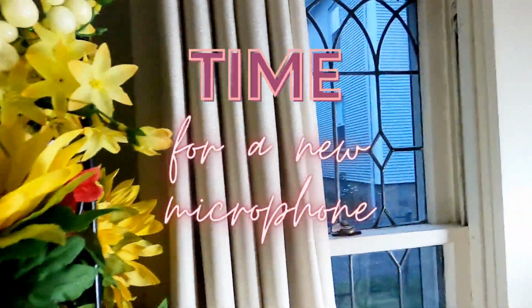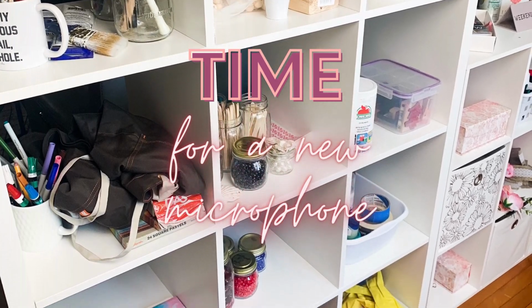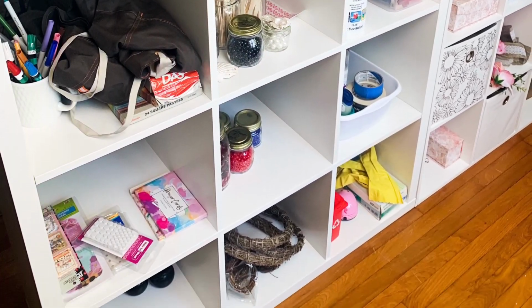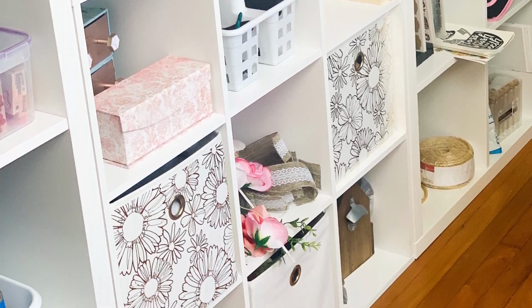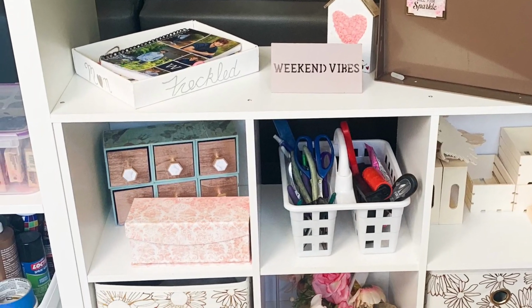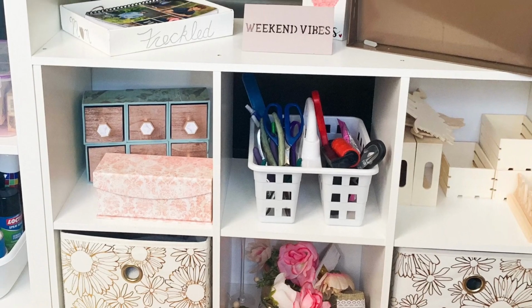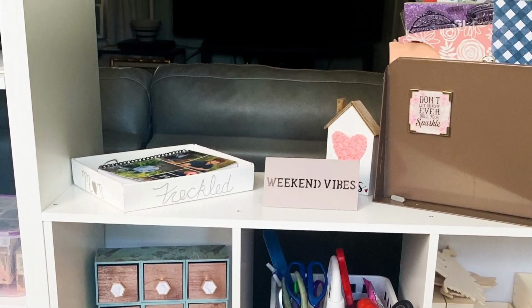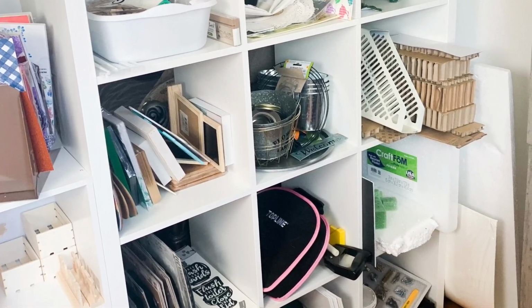So this little space is jam-packed with organization. I got these cubes, the taller 12 cubes from IKEA, and this smaller one here I got from Walmart, so you don't have to spend a lot. These Walmart ones were definitely cheaper than the IKEA ones, but with big dogs, I definitely needed ones that were sturdy and wouldn't get knocked over.